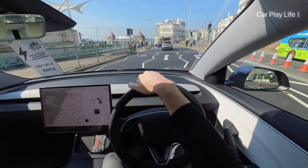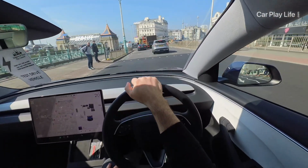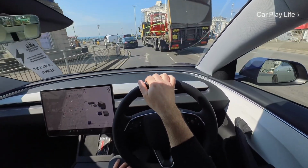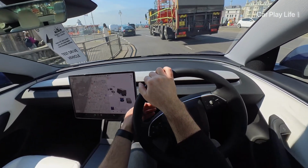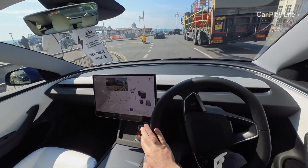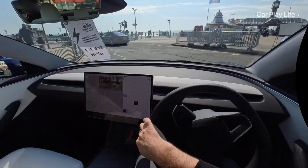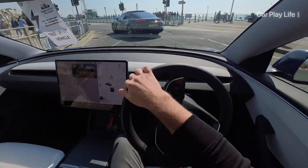Right, time to park up this car and wait for the next one, which is a Renault 5. And that's the one I'm actually looking forward to. Alright, see you on the next one.